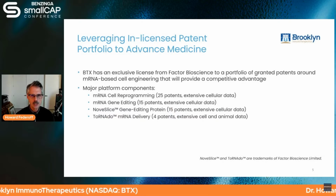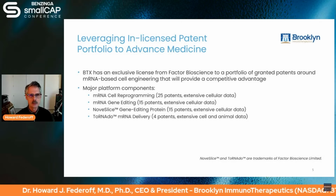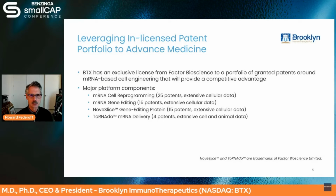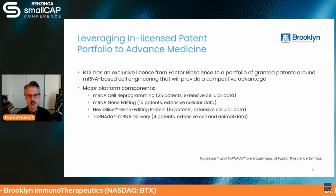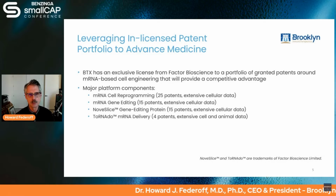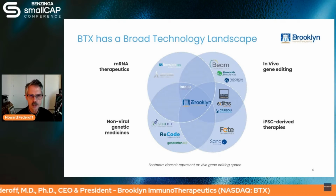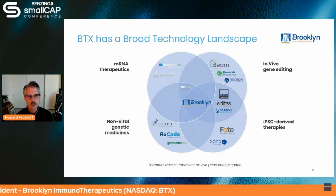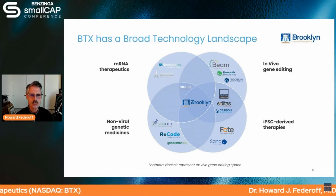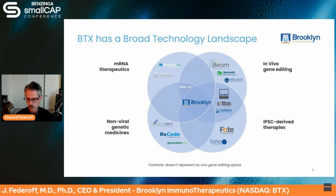So the technology that I'll be speaking about that will undergird much of what Brooklyn ImmunoTherapeutics is going to be doing is focused on mRNA cell reprogramming, mRNA gene editing, NovaSlice, which is a trademarked gene editing protein, which I'll speak about extensively, and Tornado, which is an mRNA delivery lipid nanoparticle system. We see ourselves at the center of an emerging technology landscape that includes mRNA therapeutics, in vivo gene editing, non-viral genetic medicines, and iPSC-derived therapies. Leveraging all of these is part of the purview of Brooklyn ImmunoTherapeutics.